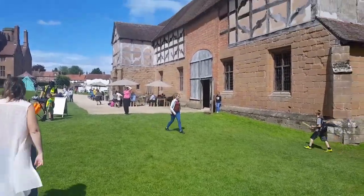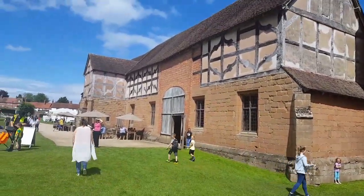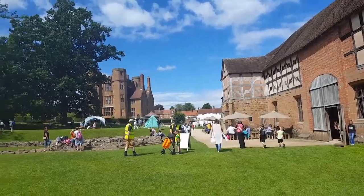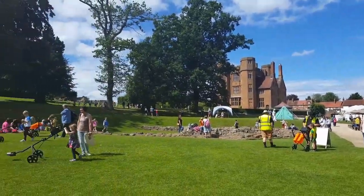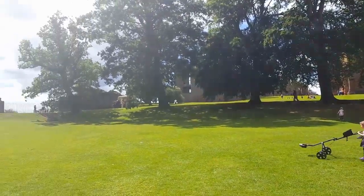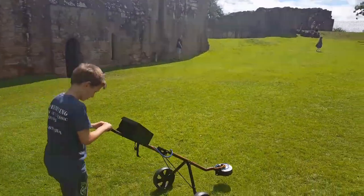We've come to Kenilworth Castle for a fun day. And that gorgeous block of buildings there is the stables, believe it or not. And I'll take you a bit further up. The main ruins are behind those trees there. That's the entranceway. And here is Max.